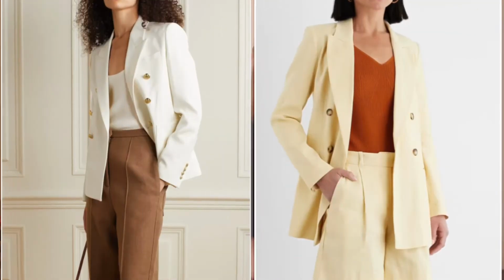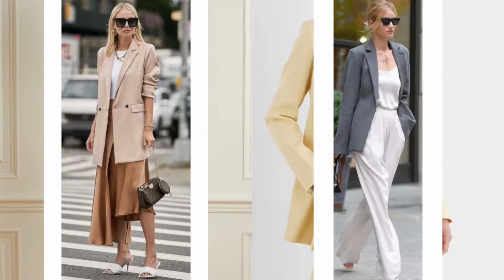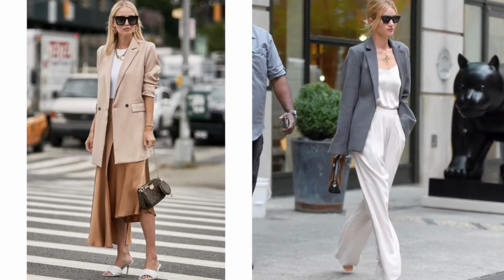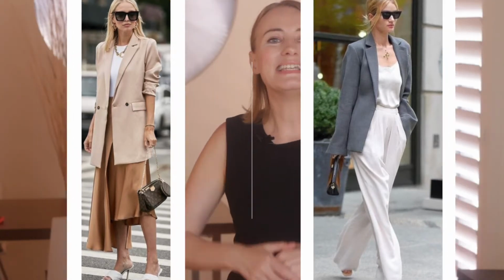So if you're attending, let's say, sales calls or discovery calls, you can just style it with a simple top. If you're attending any type of formal event, you can add a blazer on top of a dress or maybe a jumpsuit. You can easily wear it on top of a blouse, or maybe style it with classic slacks, right? Dark blazers will give you a more serious look. Lighter blazers will be a little bit more casual.